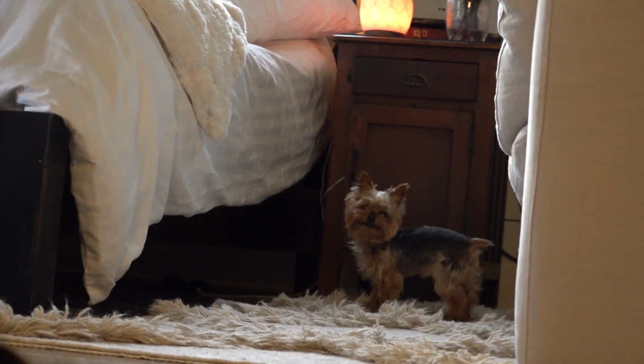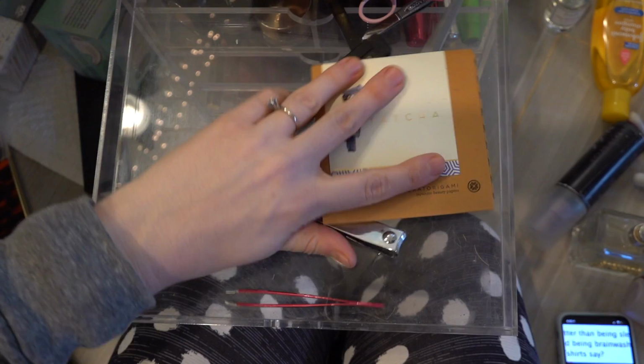Zoe then just kind of stood nearby and I just thought she was cute, so I got a shot.